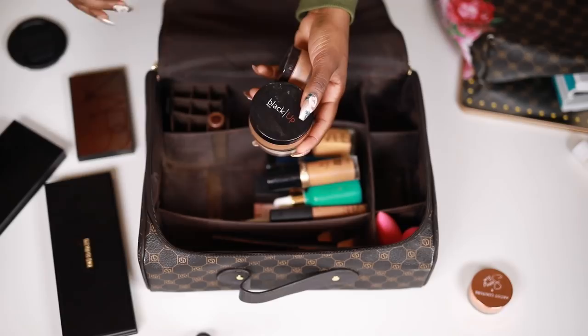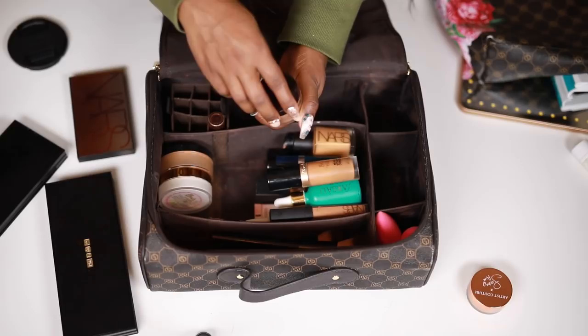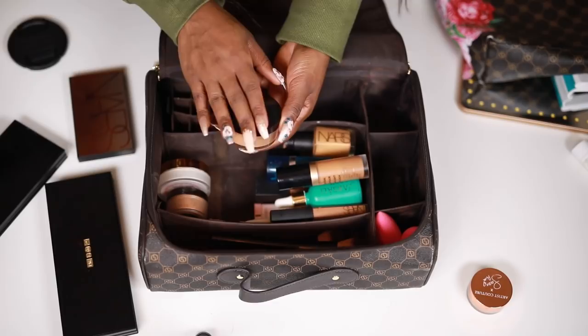Next, we need setting powders. I use three kinds. I like having one to sweep off excess powder, one to bake, and one that matches my complexion. Unfortunately, this is the only one I have that comes in travel size. You guys, I'm going to need y'all to step it up and start giving us more travel size powders, because these are cute and everything for the bathroom counter, but your girl is trying to go to Bora Bora.